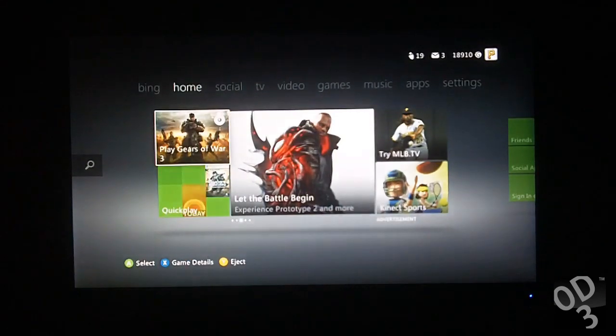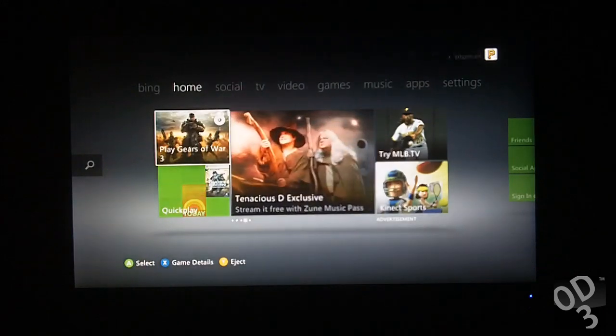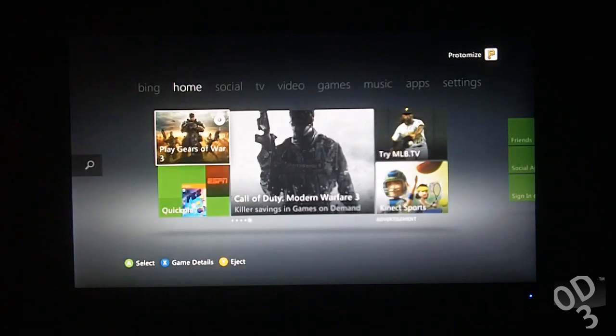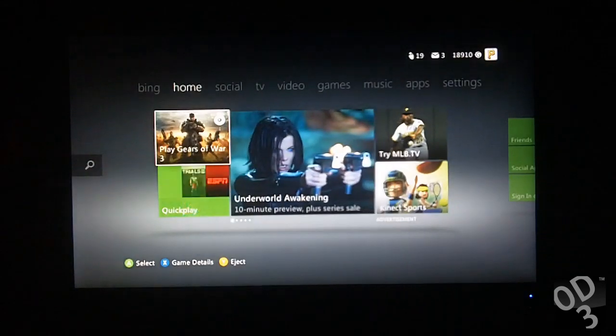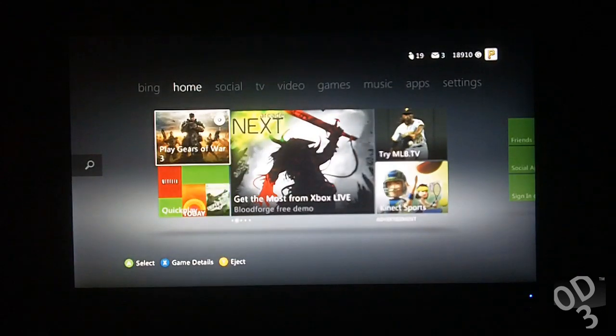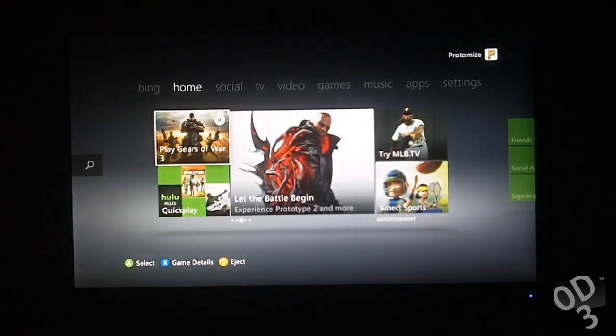So guys, this is just in the dashboard. I'm going to show you Gears of War 3. I'm just going to be walking around the map Academy, which I think brings out the best in the contrast ratio and the colors. All the other maps and any other game I've played so far have looked completely beautiful on this monitor.